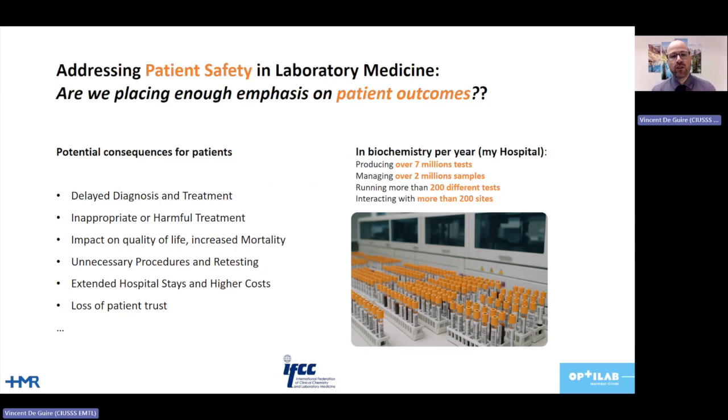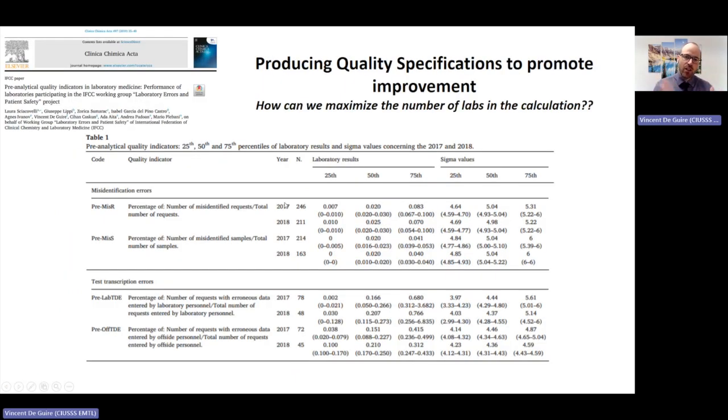So how can we address this? Before moving forward and sharing the work we're doing in the WG-LEPS, I thought it was a good strategy to take the numbers we have in the WG-LEPS and show you the importance of the problem. This is a publication we published a few years ago, and this is the rate of errors for different pre-analytical errors that we're facing in our labs. This is real statistics from multiple labs across the world.